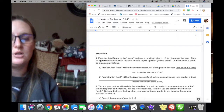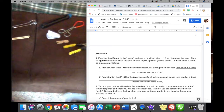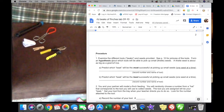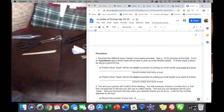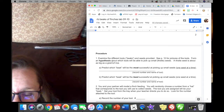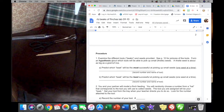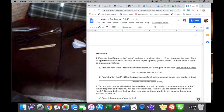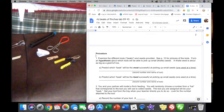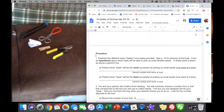So question 1A says, predict which beak will be the most successful at picking up small seeds. So here is a view of what we've got going on. Go back one more time so you can see them. Got salad tongs. We got the hot dog tongs. We got chopsticks. Got the chip clip. We've got the rubber tongs, the beaker tongs, the clothespin, and the pliers.